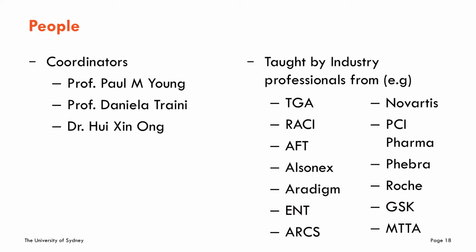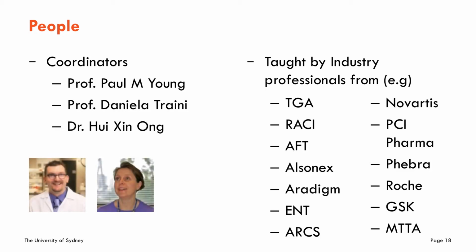The coordinators for this degree are myself, Professor Daniela Train and Dr. Huizing Ong in the School of Medical Sciences. However, in addition to the coordinators, it is taught by some of the leaders in the field. Importantly, this degree has been conceived, developed, and is continuously updated by thought leaders in the field.